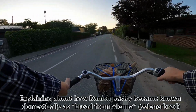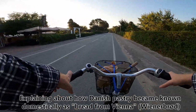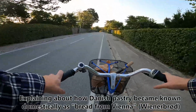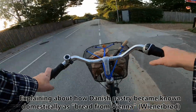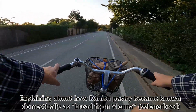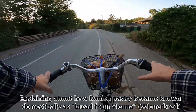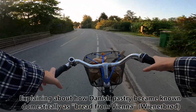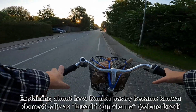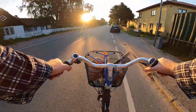And I recall reading a little bit about it, and it came about when the Danish bakers had a strike, and so it was impossible to get bread because all the bakers were on strike. But then these Austrian cake makers or pastry makers were the only ones around, and they got a real boost because we need our bread. That's sort of the staple food in Denmark, is bread. We eat bread all the time. So then it became known as bread from Vienna, or in Danish, Wienerbrød, what everyone now knows as Danish pastry. So don't thank Denmark, thank the Austrians.